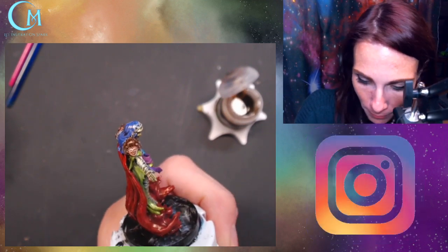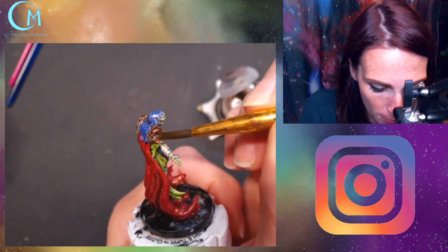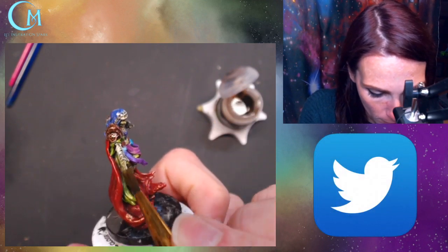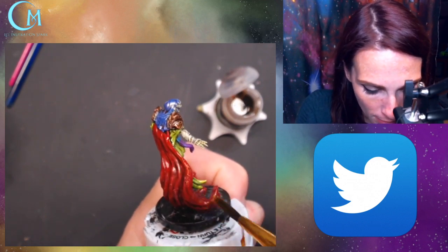Oh, hold on. Got a little bit too much wash on my brush. So this is where I'm going to encourage it into other areas. Okay, also here are the shoulder pads. And I'm not going too ham with the wash. I just want it to get in a little bit here and there.